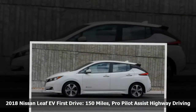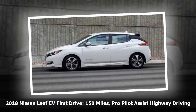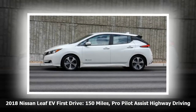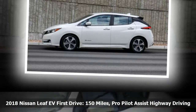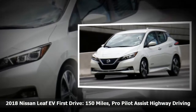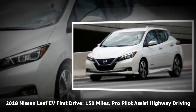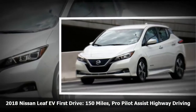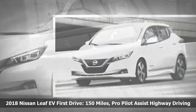Step in the new Leaf and the interior looks more upscale. You could easily be in a high-end Nissan Sentra or Versa. The instrument panel is a combination of a 7-inch LCD and a mechanical speedometer. A second LCD sits near the top of the center stack. There's decent legroom in back, although the seat cushion sits low.